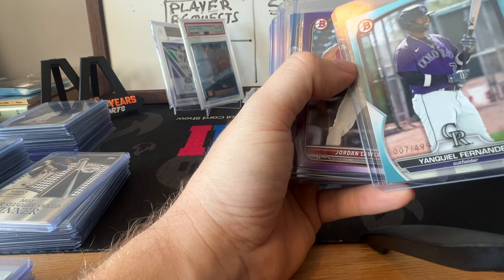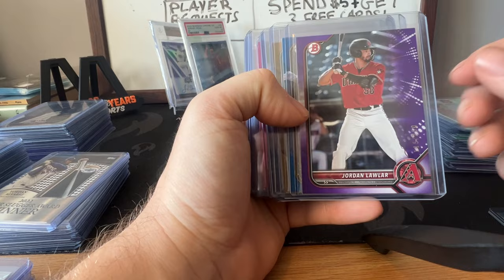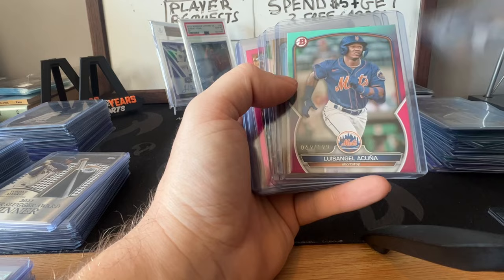I'm going to have to check that. I don't think he wears number 7, but I'm going to check that. That is numbered 7 out of $4.99. Jordan Lawler, obviously super high on him, to $2.50. Zavala to $150. Drew Baker to $50. Luis Angel Acuna to $199.